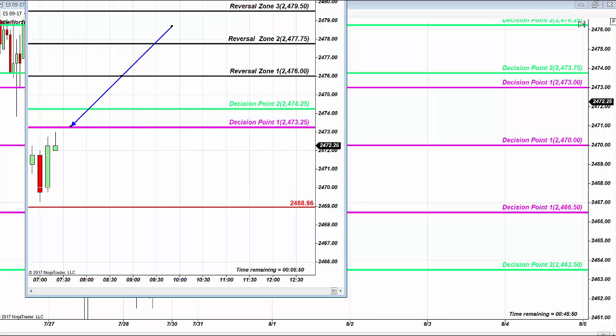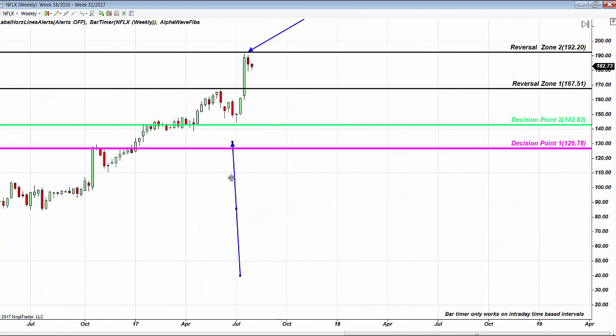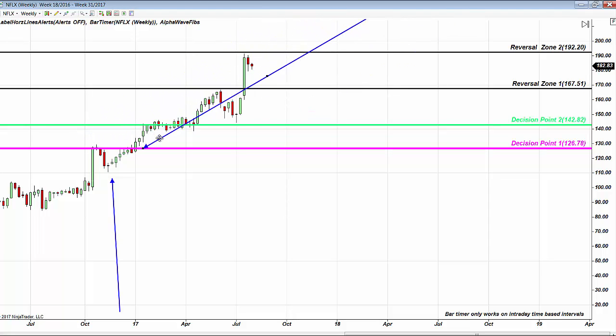S&P is struggling at 2473, shock or not. How did we know that that would be a problem? Fibonacci said so. Exact same way as Fibonacci said on Netflix. Remember that? Shock or not. Stunning earnings did not mean a thing as Netflix collapsed from 127, taking months to break through this level. And look at that, another spectacular earning did not mean a thing. It's a reversal zone. Expect reversal.